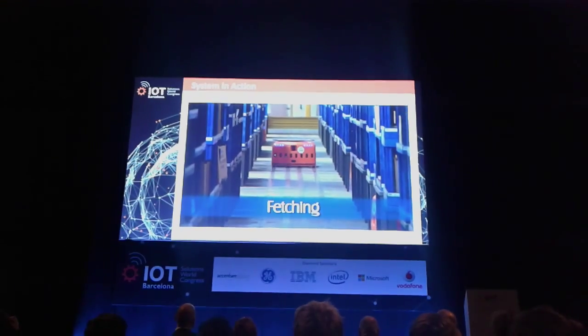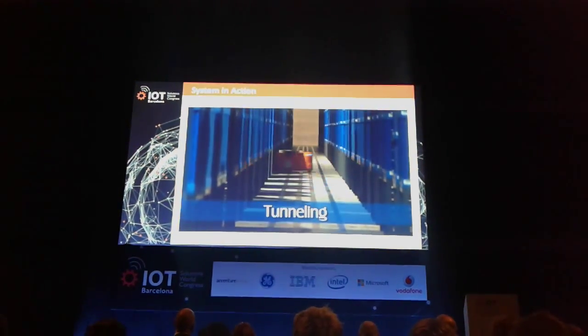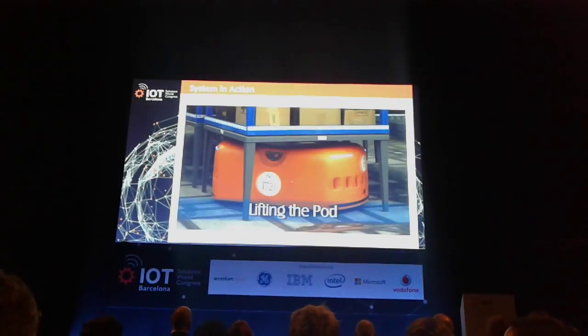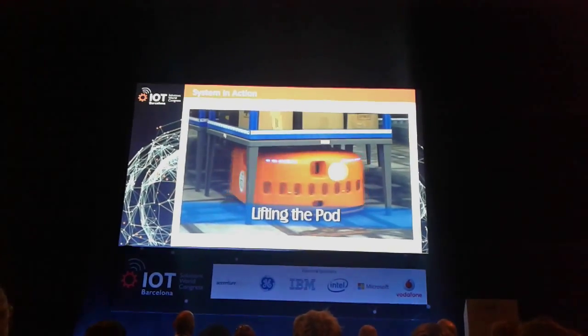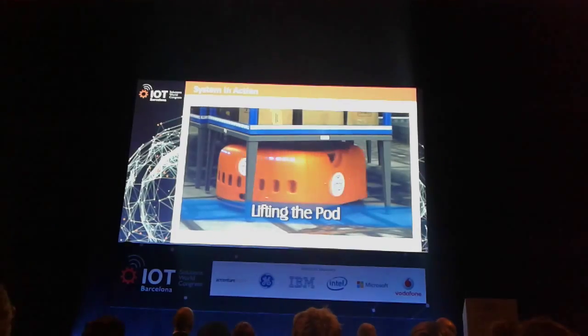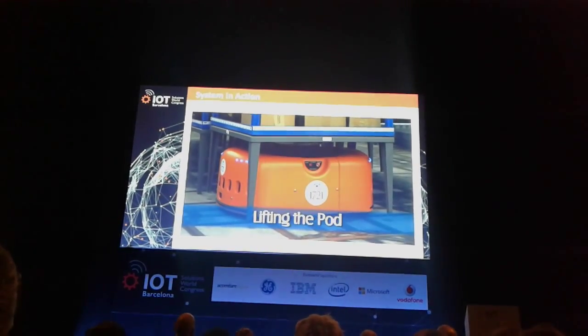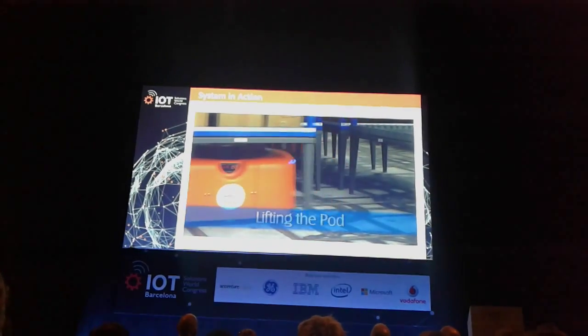When they don't have anything on them, they can slide underneath other shelves. We call that tunneling. So it's very easy for them to move around. They can just move underneath all the shelves to find the one they're supposed to be at. This is our corkscrew lifter. It picks up the shelf, and now the inventory for your order is mobile. We can deliver it anywhere in the warehouse.